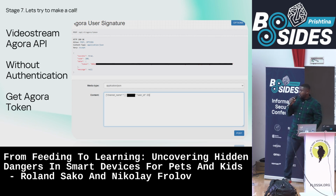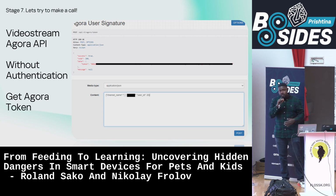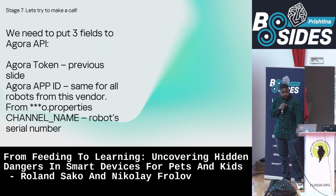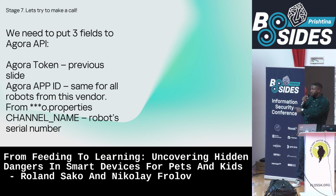The video stream allows the parents to call the kids through the robot and have a visual conversation. And whenever you send that request without providing anything, you get a token for free. So you can communicate using Agora without providing any proof of being the owner of the robot. In order to use the Agora API, you need the token, the one that you got for free.